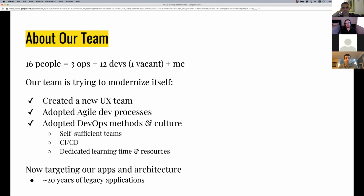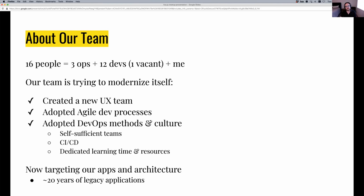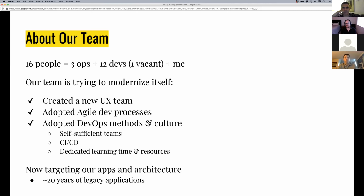So a little about my team. We've got 16 people, 12 devs, 3 ops plus me. We do have one vacant position I was hoping to fill with a Vue.js expert in April, and then COVID hit, budget crunch, my position is frozen. So I don't know what to do about that right now. So we're trying to teach ourselves and become experts, right?